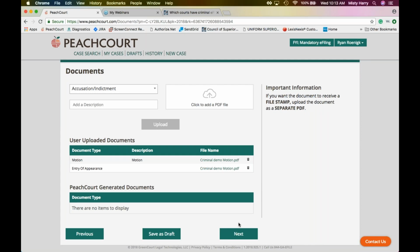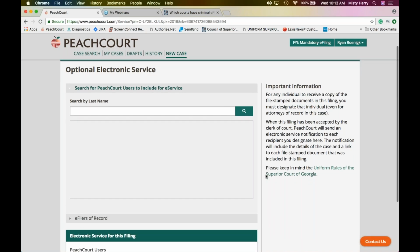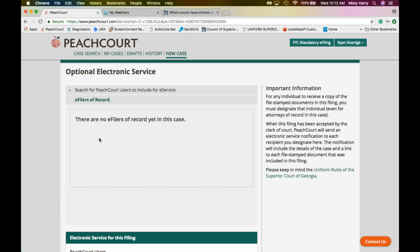All right, so I'm going to click next. Electronic service. Right now, if anyone had e-filed into this case before, you would see them listed here under e-filers of record, and you could just click add next to their name and it'll add them for service.